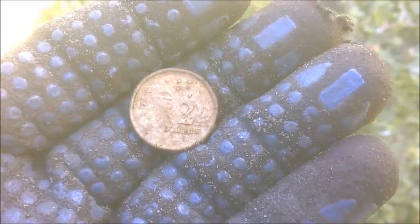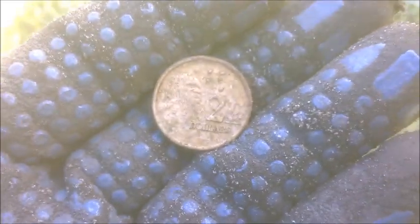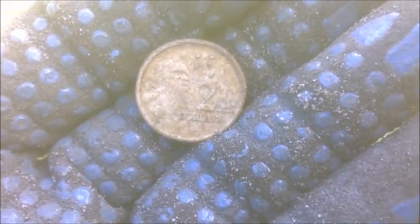You know, my pockets are absolutely chock-a-block full, so I might have to go to the car, drop off all of the rubbish, drop off all of the coins and continue on, but we'll see. Okie dokie, bye for now.